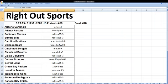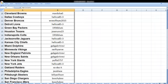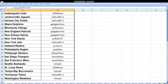Dish, there you are again. 56 Blues, welcome back. Jose Nuno with his Texans. Man, it all depends on your quarterback this year. That's what it is. Defense is good. I think you got great running backs. You got a good wideout. Just how's that quarterback situation in Houston? Up in the air.